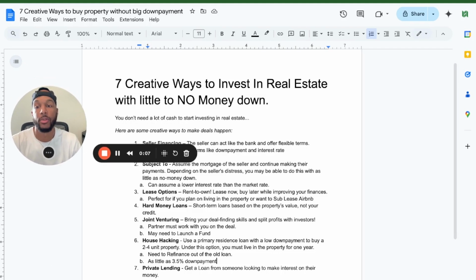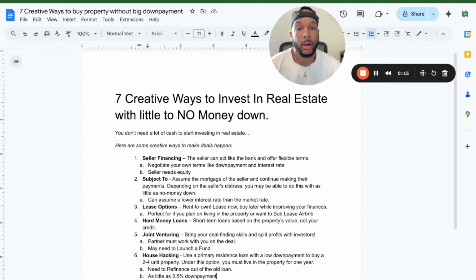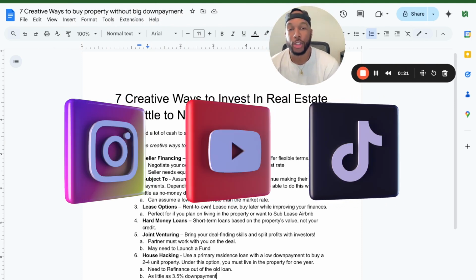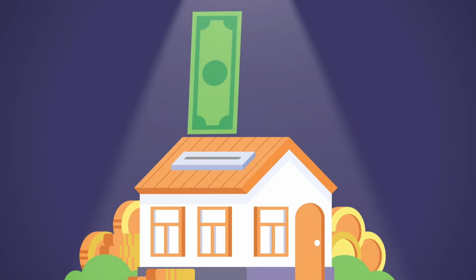7 creative ways to invest in real estate. This piece of content was created because we have so many people who are not only in our program looking to get started in real estate, but even just people on both Instagram and YouTube and even TikTok who are just so concerned with funding and getting financed for deals, not really understanding how easy it is actually to find money for real estate deals.